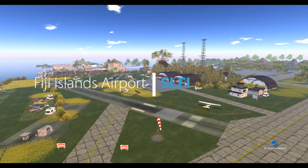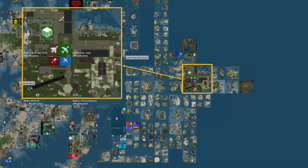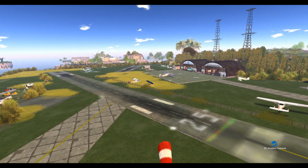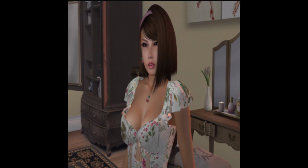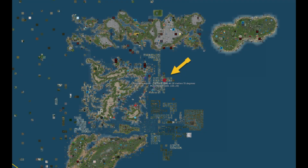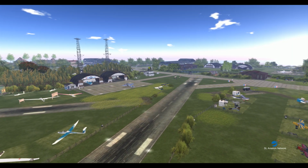Fiji Island Airport, ICAO code SLFI, is a public regional airport with a single runway on the four Sims Maho Beach, Banks Ferrari Isle, Banks Providence, and Chalans Isle. The airport is located on the Twarua Fiji estate, run by Cyril Chung. Airport owner is Jenny D., SL name Jenny D. Cloud. The estate technically is connected to the northeastern edge of Nautilus continent, with a good connection to Blake Sea, south, and Corsica, north.